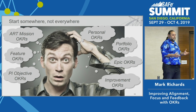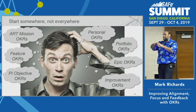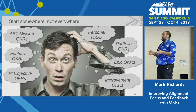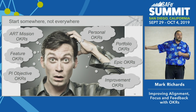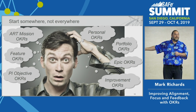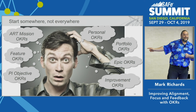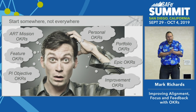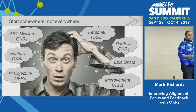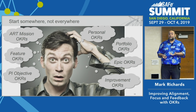If you think about the meshing alignment aspect of OKRs, being holistic about it is great. But I will guarantee you that if you tried to go tomorrow and put that model in place, you will fail. Because by the time you're finishing all of your OKRs, you'll be 3 PIs down the road, ready to find a new set. So don't try and start everywhere. But you do want to start somewhere.